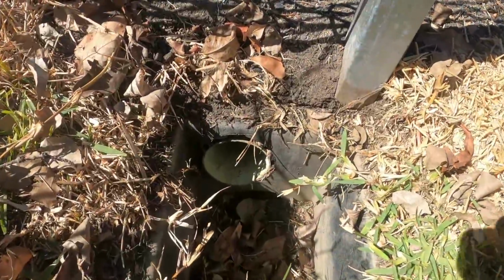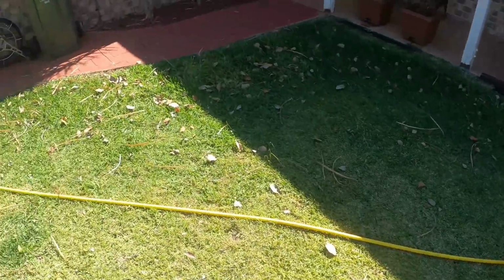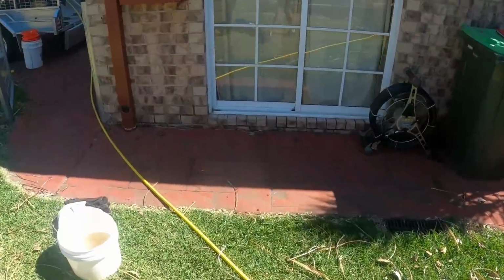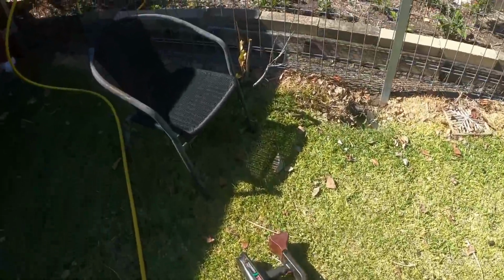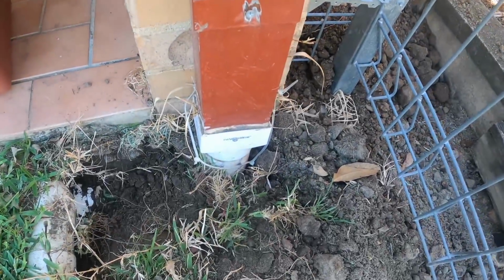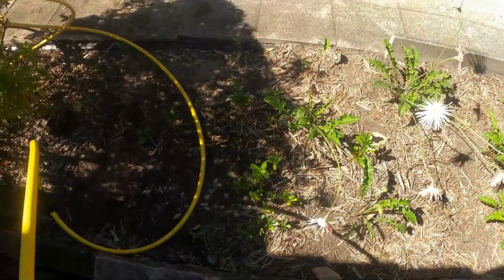Blocked stormwater. Okay, so this area flooded in the last rain. I drilled a hole through here to try and get access, and couldn't get access to the main pipe that way. And this was another one I was looking into, but I didn't feel too confident. So we're over in the neighbour's yard.